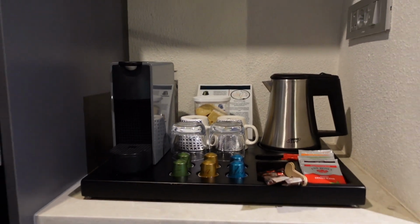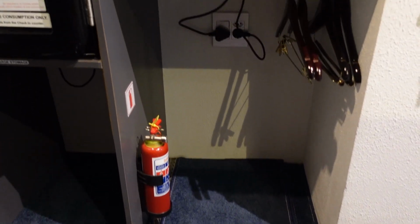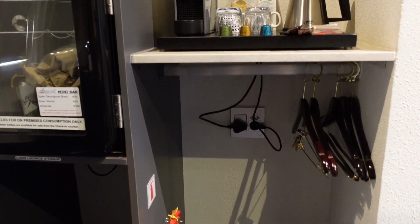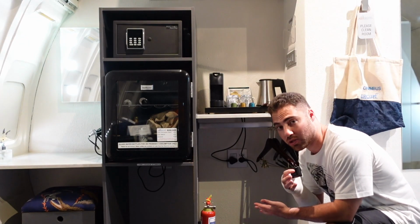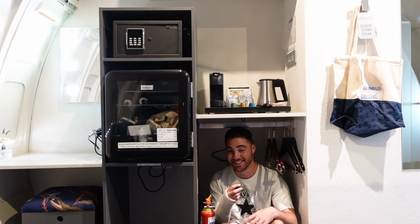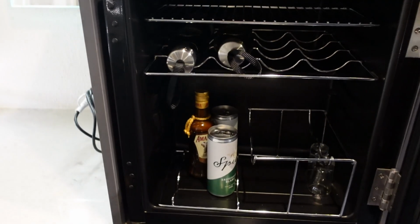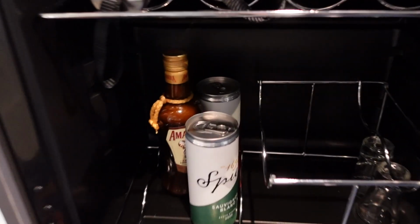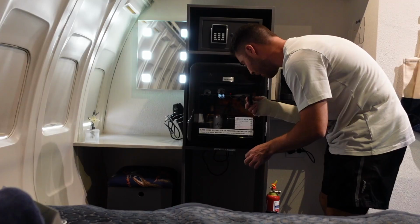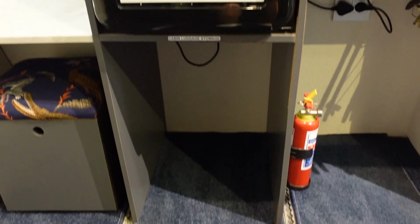Hello, let's start over here. There is a complimentary coffee and tea station that I'm definitely going to be using. Underneath there is a plug point, fire extinguisher, hangers to hang your clothes up, and some space to store your bags. I can actually fit in here, so there's definitely enough space. Then there is a safe and a mini fridge with some stuff in. There is Sauvignon Blanc, which is wine, Spear Molay, and Amarula. I hope I pronounced those correctly. And then underneath that, there is some more luggage space.